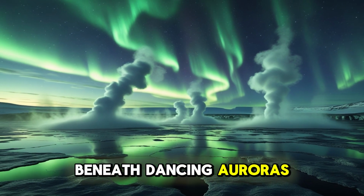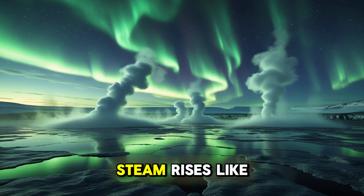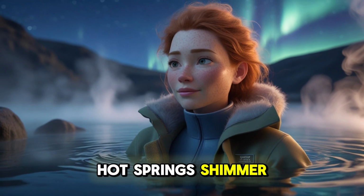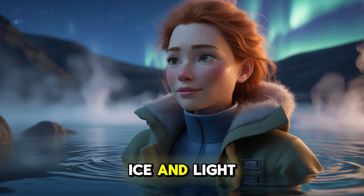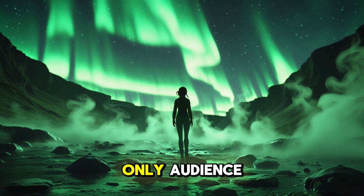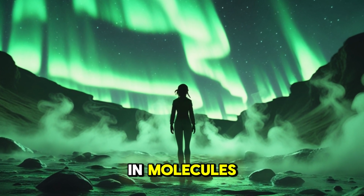Beneath dancing auroras, Iceland's geothermal world glows differently. Steam rises like spirits from the ground. Hot springs shimmer beneath stars. And in that moment, fire, ice, and light all converge. The earth puts on a show, and you're the only audience. It's magic written in molecules.